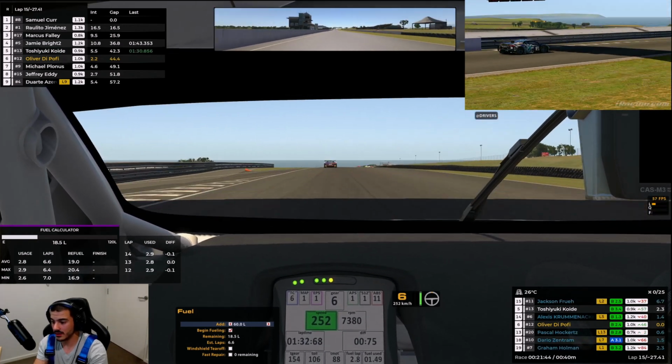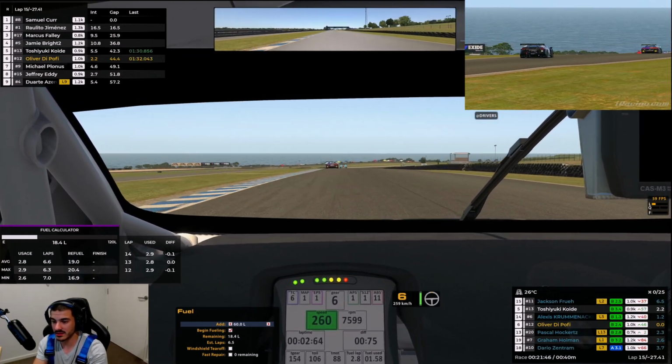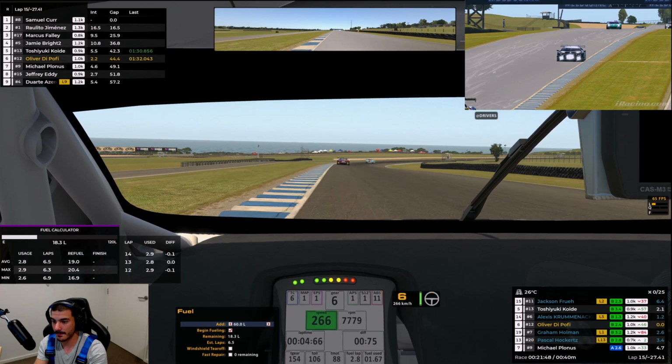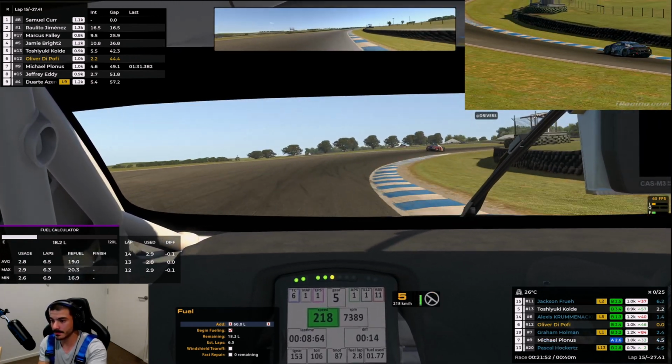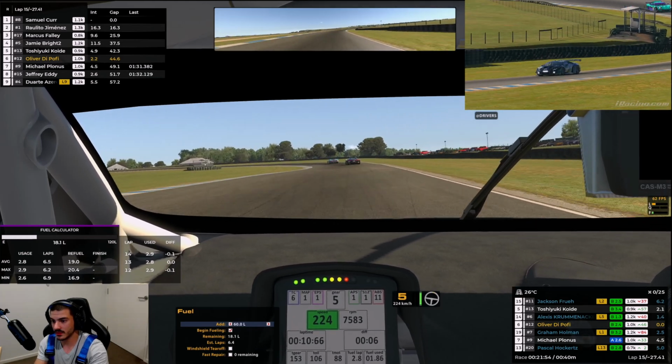The gap in front is not really. Pascal's in the pits. 3 seconds. So Sector 1 is 0.49 off the pace. Sector 2 is 1.5 off the pace. Sector 3 is 0.9 off the pace.